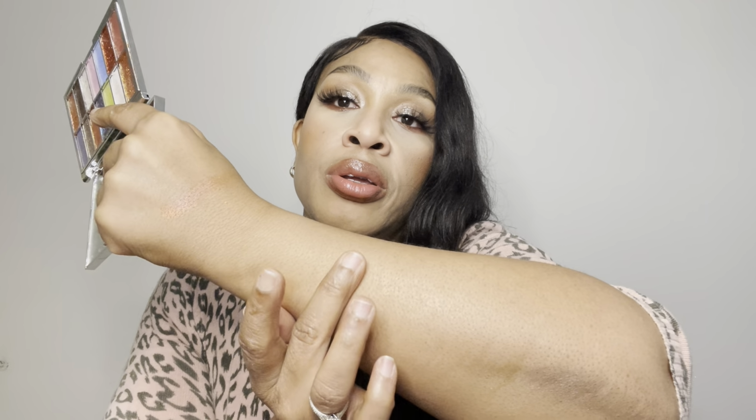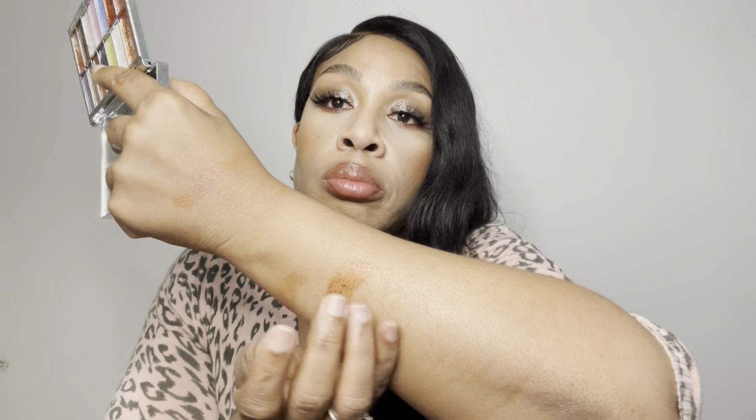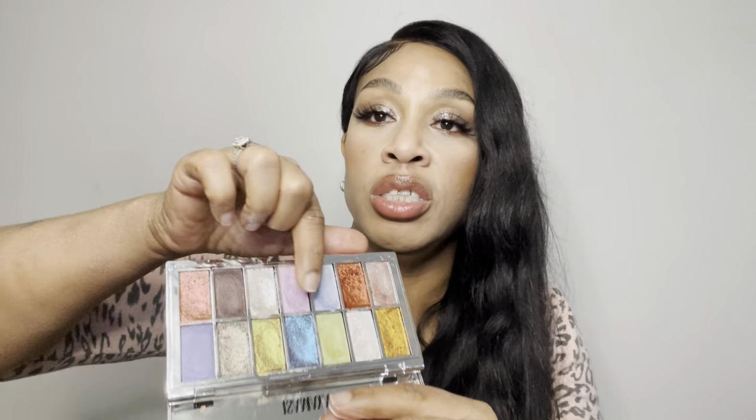And yes, I'm going right here. This is my favorite shade in here. Because y'all know I love shades like that. Fiery. Oh, God. Let's swatch. I know y'all said she's always swatching that. I'm going to go ahead and swatch this.